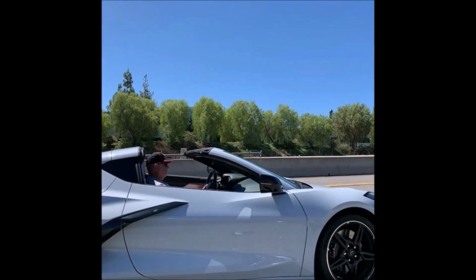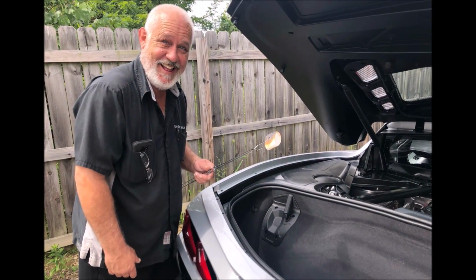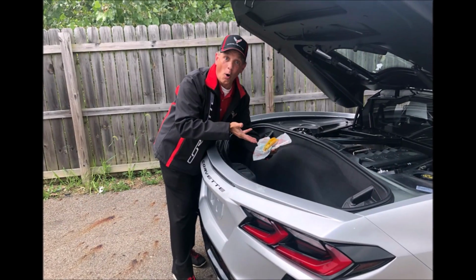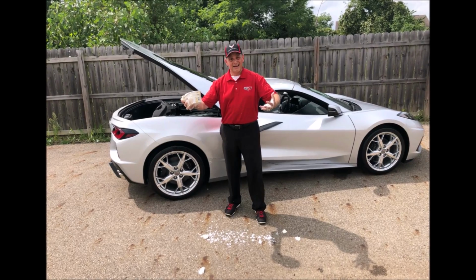Okay, bye. Hey kids, your new Corvette is more than just a cool sports car, it's an awesome cooking machine. That's right, it gets so hot back there, you can make all the American favorites. Hamburgers, tacos, chicken. You can even roast marshmallows in the back of your Corvette. But leave the ice cream up front.